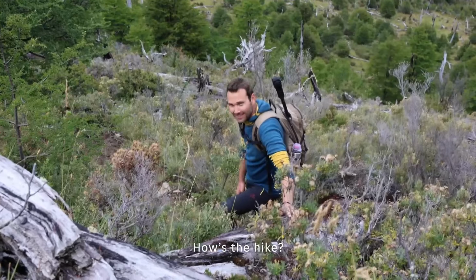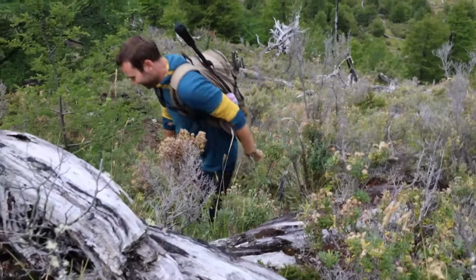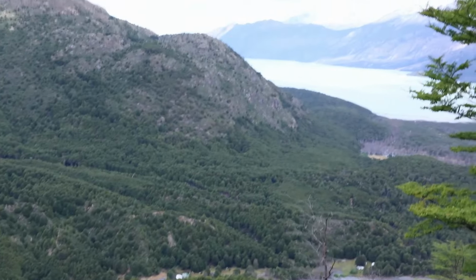How's the hike? Steep. Very steep, huh? But nice. And the views are great. Yes, they are.